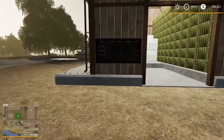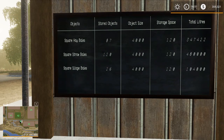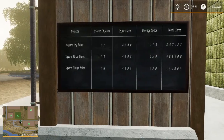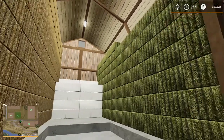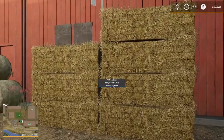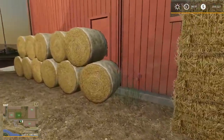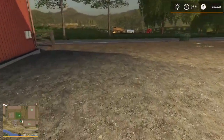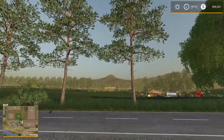And I was just going to show you our bale barn real quick. We haven't checked in there in a little bit, but we're up to 87 hay bales. We are plumb full of straw at 120. And we've only got 26 silage bales. Guess what? We don't care because we've got a pile of silage in our silo. I've actually had to pile excess straw over here because our barn is full. We still have the straw bales we made on the very first day on the farm. So we will start going through that a lot faster once the cows come in. And look at those trees. They're really getting big.